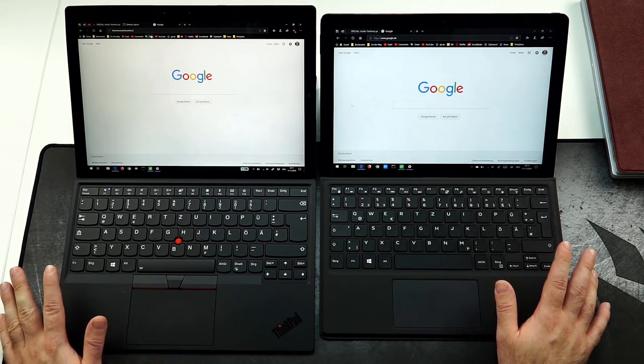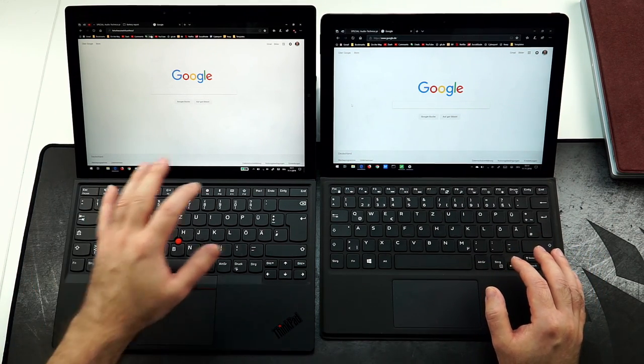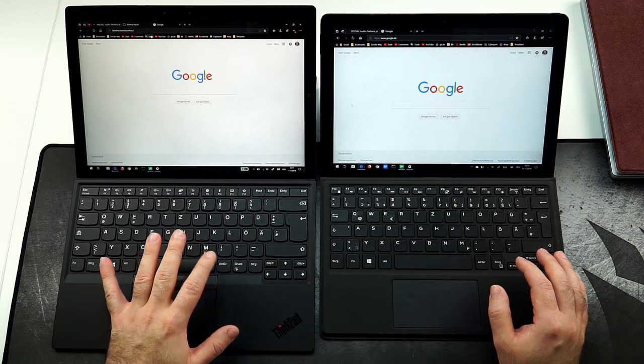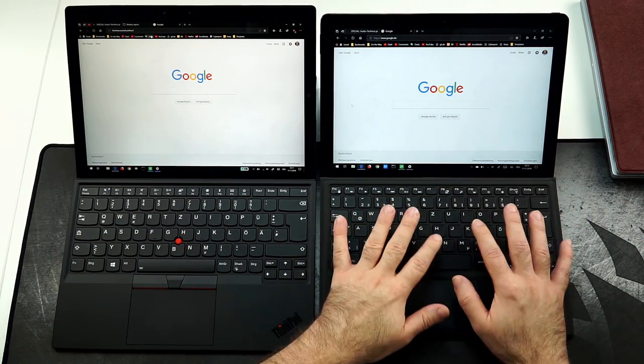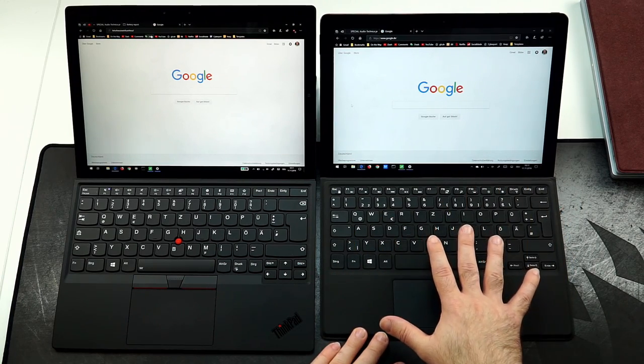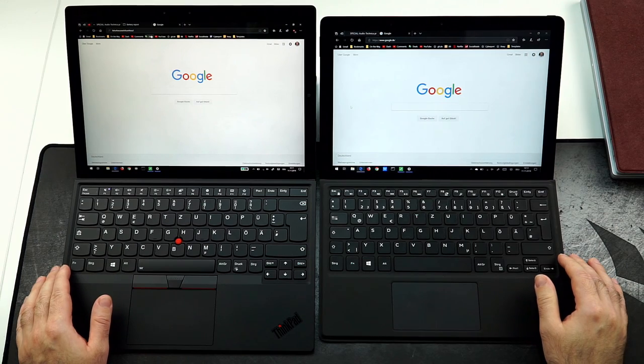So if you type a lot, and if the typing experience itself is very important for you, then you have to go for the Lenovo, because it just makes so much more sense. If you type generally and if you want just to get your stuff done, because this still works, then the Dell will still do, but it's definitely not the best one out there.